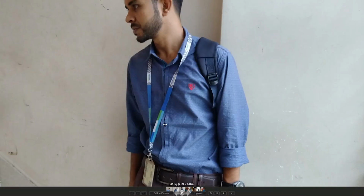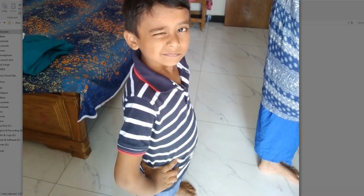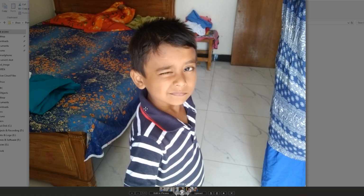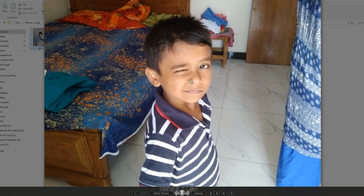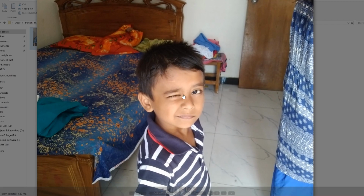If I go to the next image, this image looks really good because the backlighting was so good in the sunlight, and the kid cannot even see properly because there is a lot of light there, and the pose was really nice, man. This is really funny. This picture is really good looking.